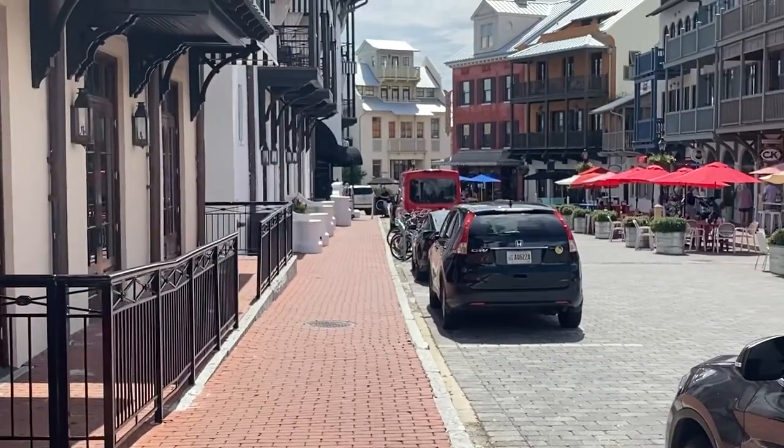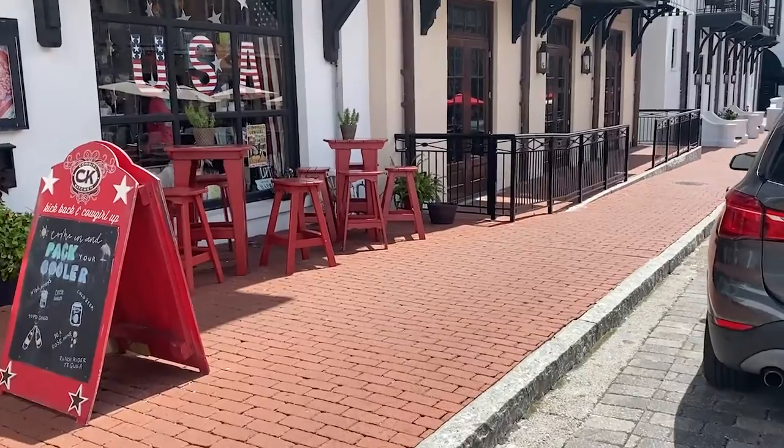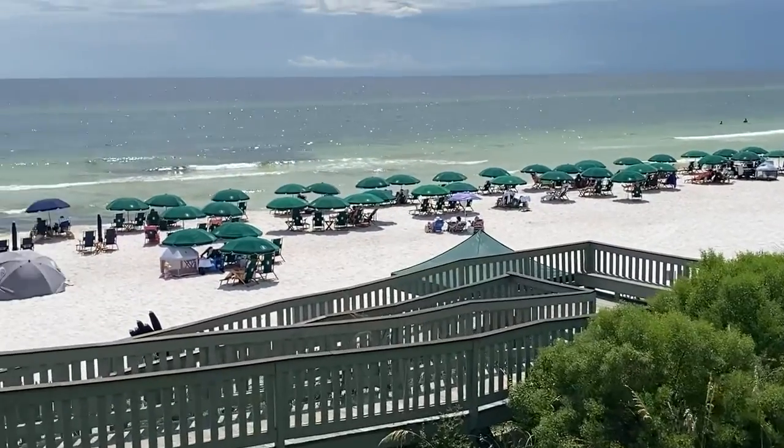Going down there, you've got, of course, the brick sidewalks, the locally owned shops, boutiques, world-class dining. There's really some really good restaurants down there. Did I also mention it has some of the world-class beaches? That's right. The world-class beaches in the world. Yeah, we love our beaches here.